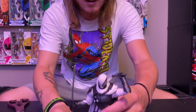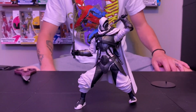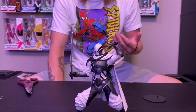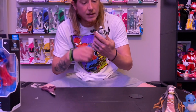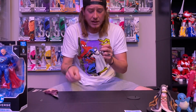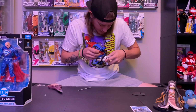Oh, look at that. He is really sick. I am really digging this guy. I think he's really cool. I think if you did give him some better swords, it'd be really awesome. But I really don't have a bad thing to say about this guy. I'm going to try the sheath on his back here. I really like this guy. I like the design. He moves very well, even with the restrictions on his legs. That doesn't bother me too much.